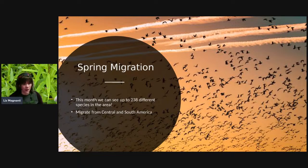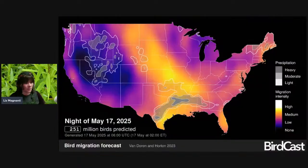A lot of these birds are migrating back from Central and South America, and they're making their debut up here into the upstate New York area. So migration has been a little bit spotty here and there due to weather and things, but it's been pretty strong.